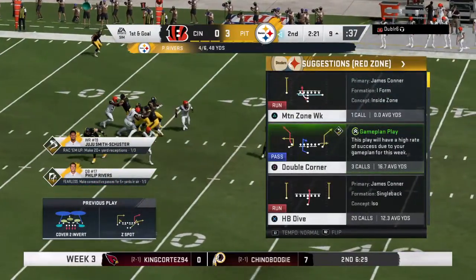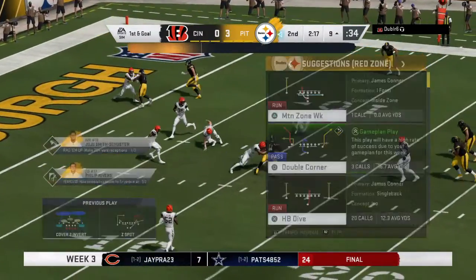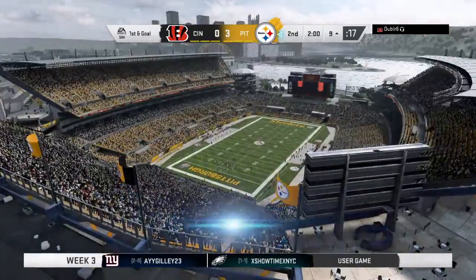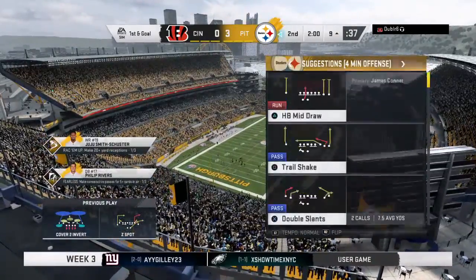And he gets it inside the 10 to the 9. It's a 10-yard gain there, and it sets him up now 1st and goal. Second quarter, 2 minutes remain, 3-0 our score.